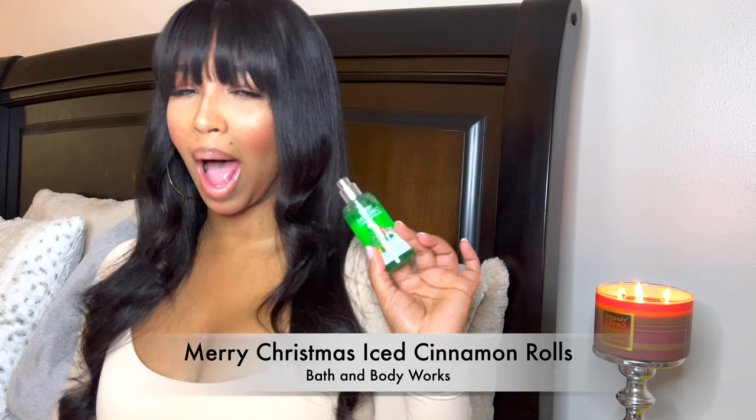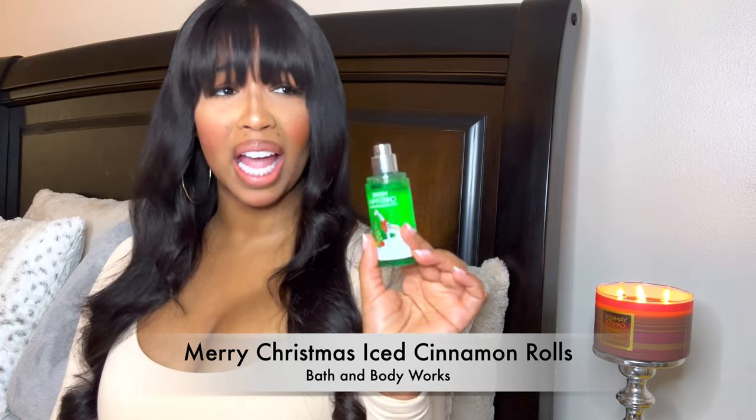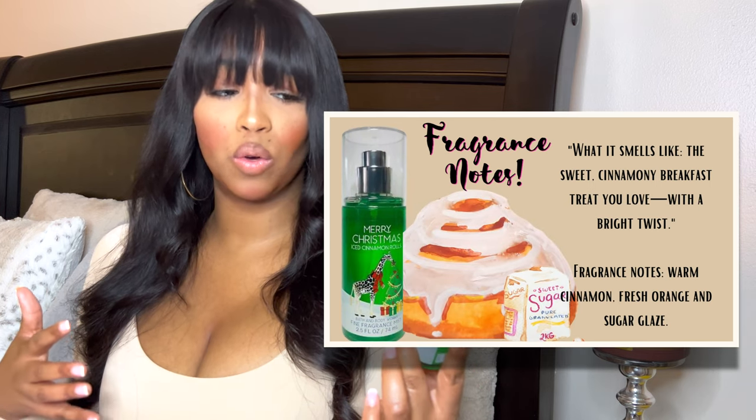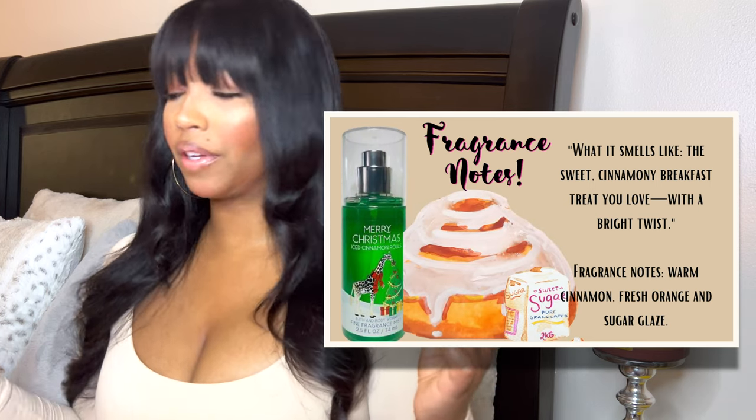The last one that I have on this list is from Bath & Body Works, and this is called Merry Christmas Ice Cinnamon Roll. Now, the reason why I love this and the reason why I brought this out, one, this little thing has amazing lasting power. I am so upset that they did not bring this out in the full size, but this is very, very nice. It is exactly what it smells like, iced cinnamon rolls, but there's loads of vanilla in it.